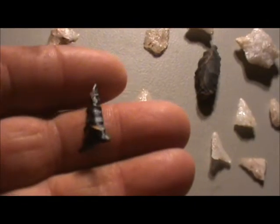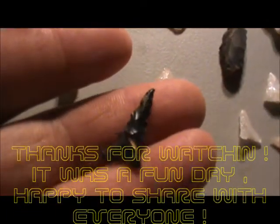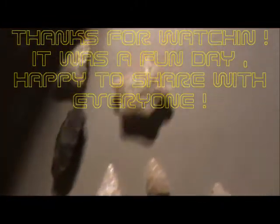And then this little cutie here. This is my favorite of the day. Check that thing out. Lay it down over here. That's a wicked little point. How about that?